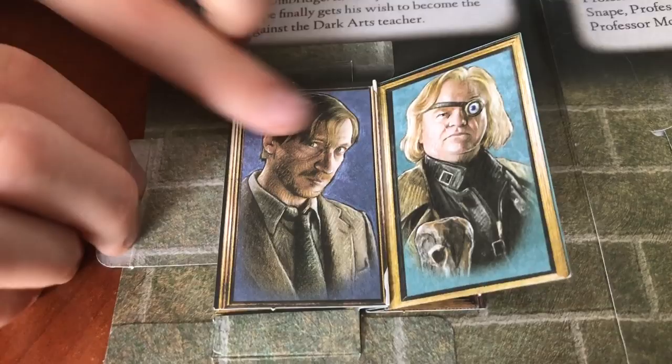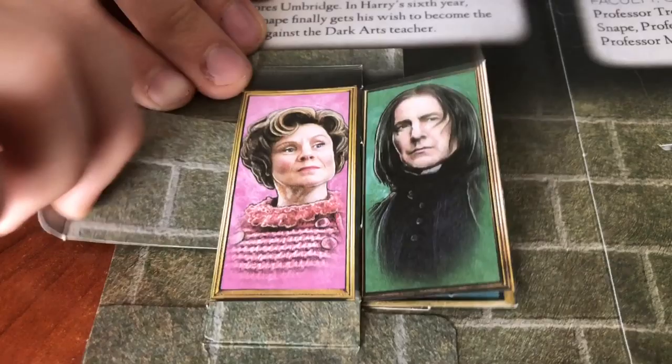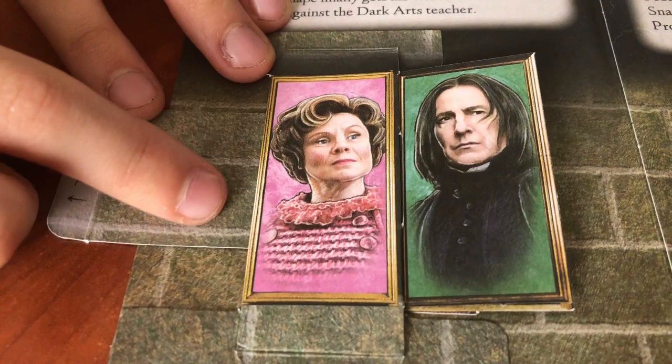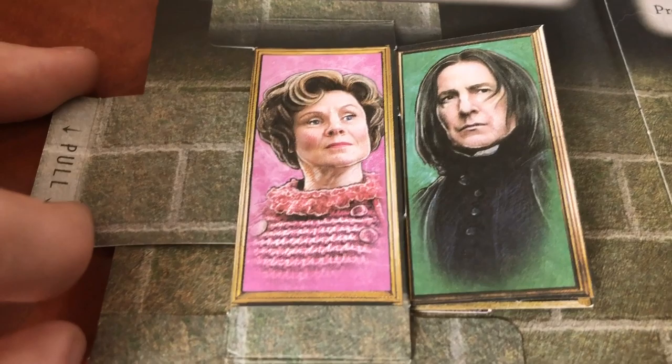And then Mad-Eye Moody, and Professor Lupin, and then Professor Snape. Oh, and she loves pink. It is her, that's her color. Oh, what's her name though? Professor Umbridge, and she is mean.